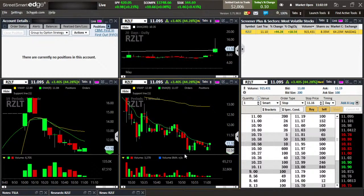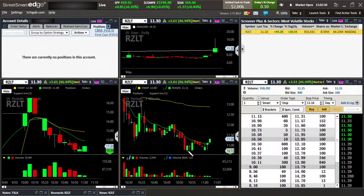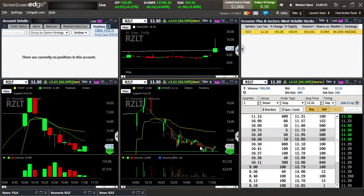So it did come down here and test this level. We'll see if it can hold this level up. It is getting past the 9 right there. Nice little bounce. So we'll put a support line in here and see if it can start making its way back up to VWAP.